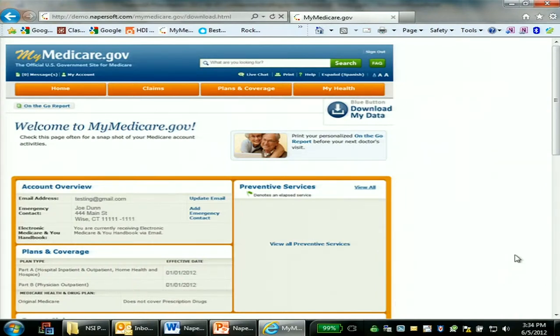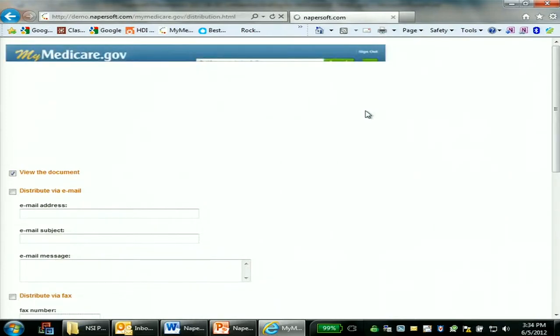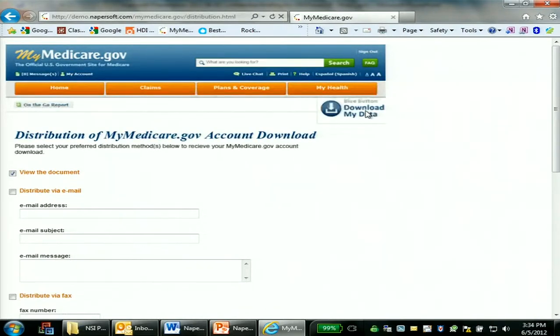As probably most of you know, if you see this blue button logo, that means that there is data accessible and ready that you can download. And so what I'm going to do is click on that button, and essentially what we've done is add a third screen to the current Medicare.gov site. And it says, would you like to view that document in a readable form? Maybe you'd like to distribute it. So you click the Distribute It button.